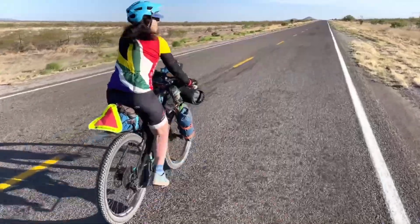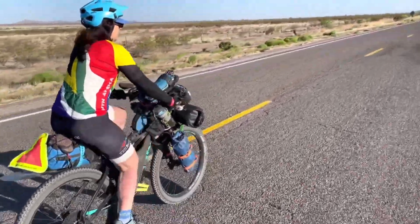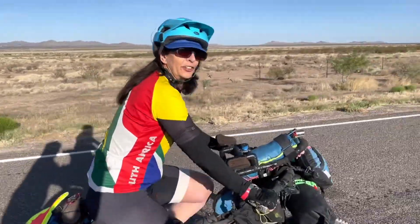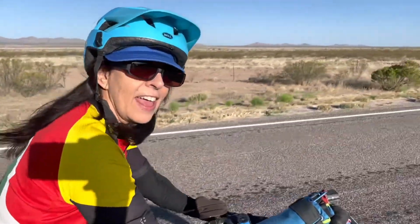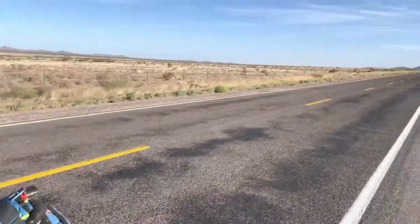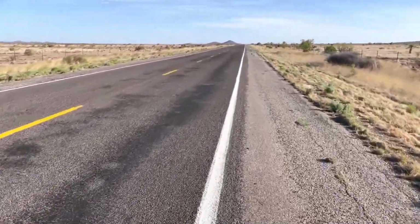And we are on day 2 from Hachita to Silver City, and here is my girlfriend, Gerda! Good morning. Day 2. Slept last night at Jeffrey Sharp's bike lodge. It was so wonderful. We rode 78 kilometers yesterday. Today we're going to do 135 kilometers to Silver City. It's going to be a long day. Another day on a bike. It's just beautiful. Love it.